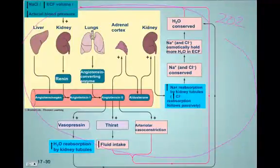So what I'm going to do is go ahead and stop here. This is a good stopping point, and then we'll pick up tubular reabsorption in just a little bit.